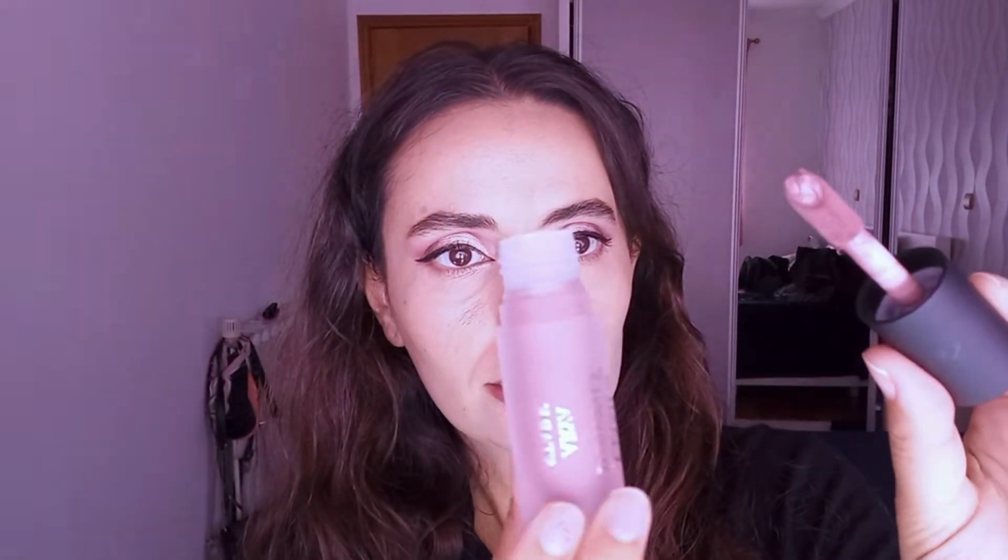And I also chose the one liquid lipstick, and I chose the Arya Stark shade because she's my favorite character and I really like mauvey pinks. So this is what it looks like. I also purchased the liquid liner. It has a really fine tip.